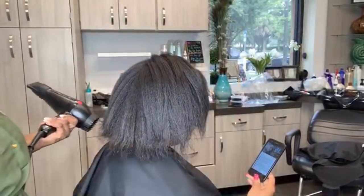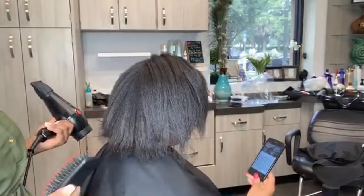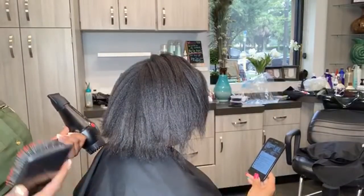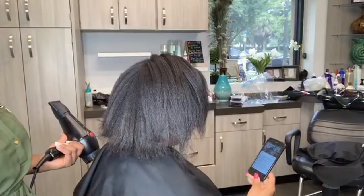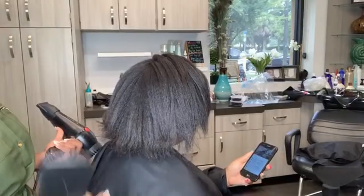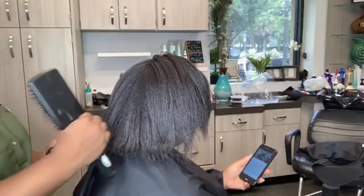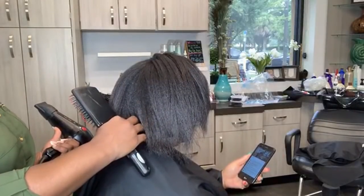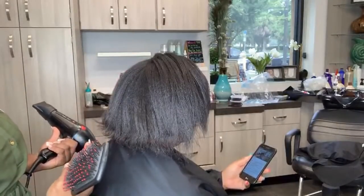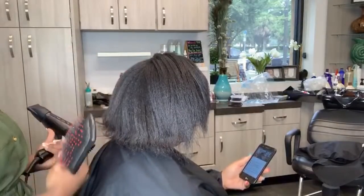So what I'm going to do is blow her out a little bit, just get her a little bit straighter, and then we are going to do a haircut today. It's not that the haircut is required, although she does need a trim, but she would like to start at an even playing ground and decided that she wanted a bob. So we're going to make the bob a little bit longer to cover the area where she's having the traction, and then that will allow that area to grow out evenly, or somewhat evenly, when it starts to grow back.